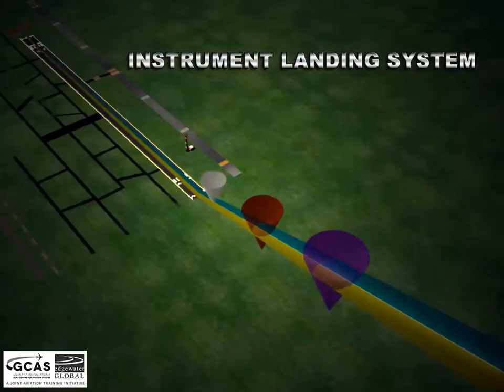I hope you well understood about Instrument Landing System.